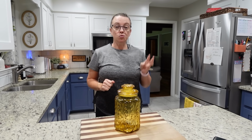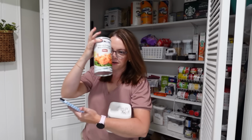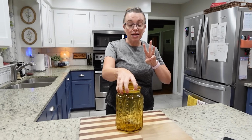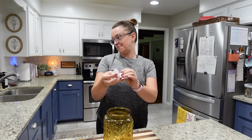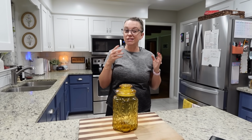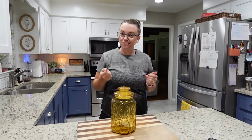Let me explain. The rules are simple. We just have 3 of them. Number 1, I have to shop my pantry, my fridge, or my freezer for all the ingredients. No going to the grocery store. Number 2, I have to randomly choose a recipe from this jar that my husband has put in here. I don't even know what these recipes are. So he chose these recipes, I have to choose one. And the third rule is we have to spin a wheel to see how we have to cook said recipe. So let's do it.